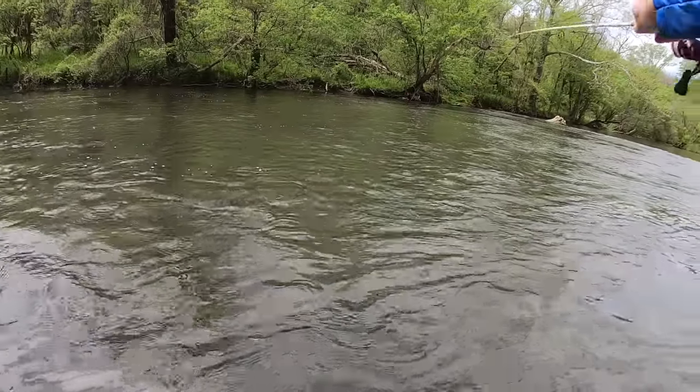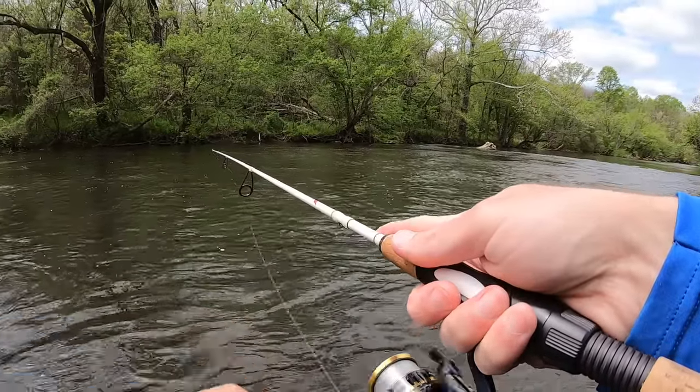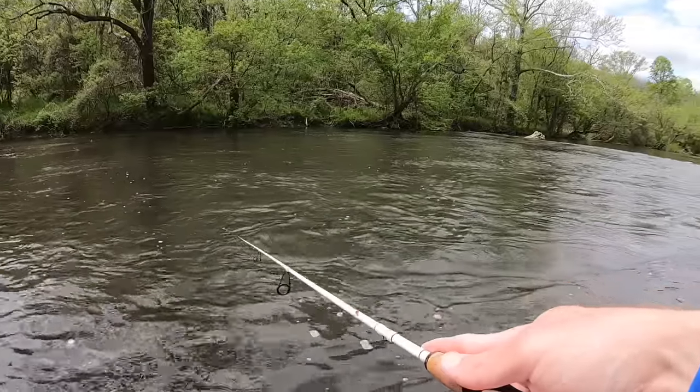All right, we're on the smallies. I'm not gonna complain about it. They fight so hard. I thought that thing was way bigger.